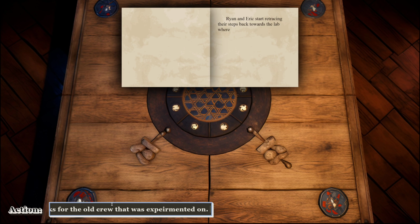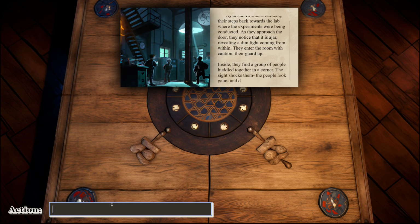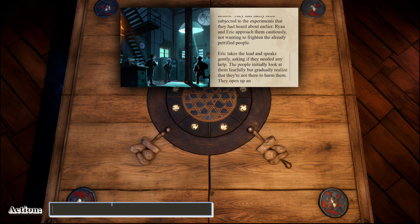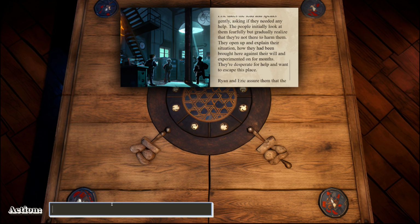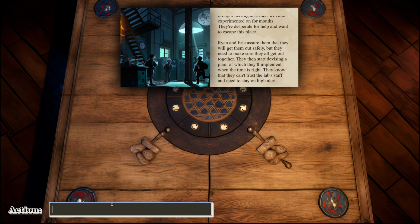Ryan and Eric start retracing their steps back towards the lab where the experiments were being conducted. As they approach the door, they notice that it is ajar, revealing a dim light coming from within. They enter the room with caution, their guard up. Inside, they find a group of people huddled together in a corner. The sight shocks them. The people look gaunt and drained, and their eyes are hollow. They had likely been subjected to the experiments that they had heard about earlier.